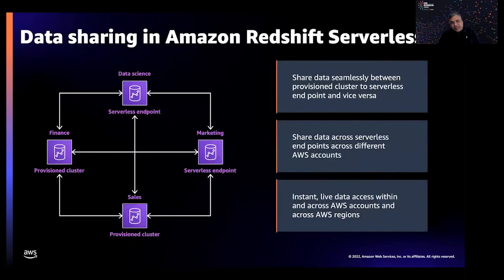We talked about Redshift Serverless managing your existing capabilities. Features like data sharing are supported with Redshift Serverless. It gives you an ability to share your Redshift data across multiple Redshift clusters within your organization, even outside your organization, across accounts or across regions, without moving or copying data around. And you can have a hybrid architecture where some of your clusters are provisioned and other ones are serverless, depending upon the use case.